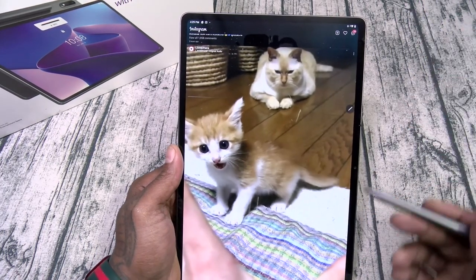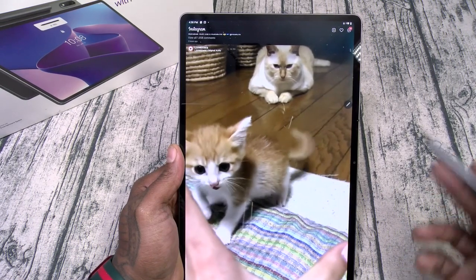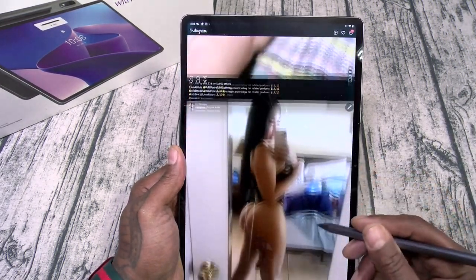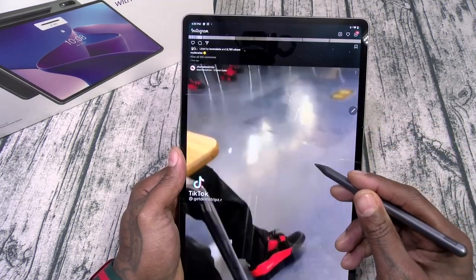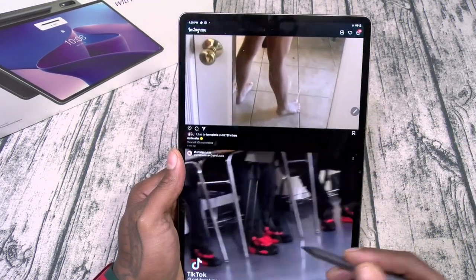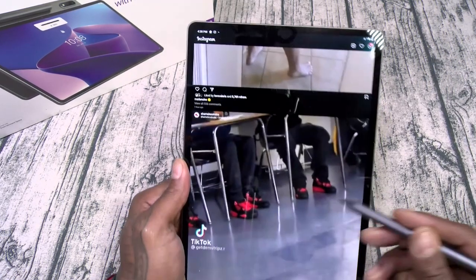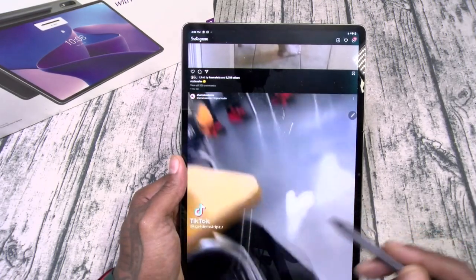Now, if you notice, Instagram is optimized perfectly, okay, for this big, giant, beautiful screen. Look at the cat. Oh, look at that. Oh, my God, I want to touch that cat. All right, let's see what. Oh, okay. This is a family show. This is a family show. This is a family show. Let's just. Okay, let's see. I got these J's in the mail the other day.